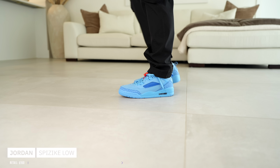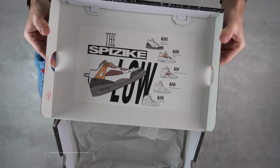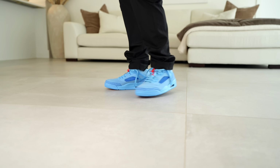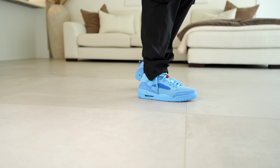Well, this sneaker is basically exactly what it says on the box. It's a mixture of a bunch of popular Jordan models. So this specific one is a combination of 5 different popular Jordans, all just mashed together into one Frankenstein sneaker. Now, last year we saw a lot of leaks of a ton of different Spizy Glows that Jordan brand was going to try and push out this year.